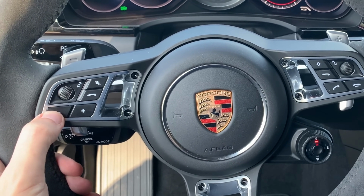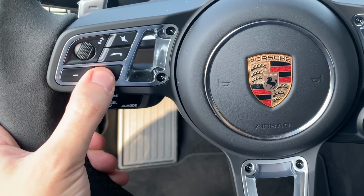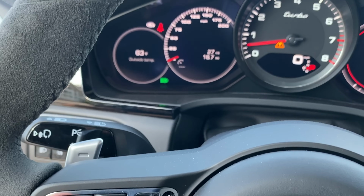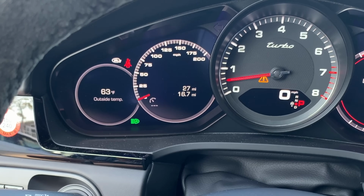Almost everyone uses a scroll wheel, but not Porsche. Next up, speaking of the gauge cluster, let's go back to that for a second because it has a few cool features. Now, to the left, you have a couple of gauges that show some information you might need, but the most interesting part is over on the right.